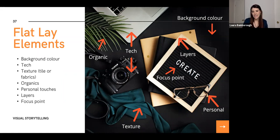And then lastly, you do want to try to have a bit of a focus point. So obviously in this image, I put the lettering, and our eyes are always going to go to lettering first. And that was the word create. But if you don't have any lettering in it, definitely try and pick something that is sort of the point of the shot. Obviously, if you have a product, you want to highlight the product.